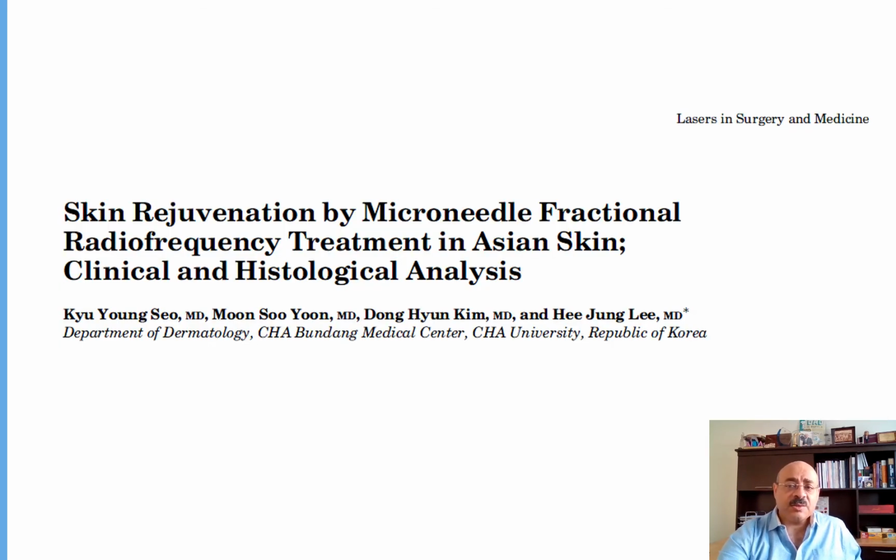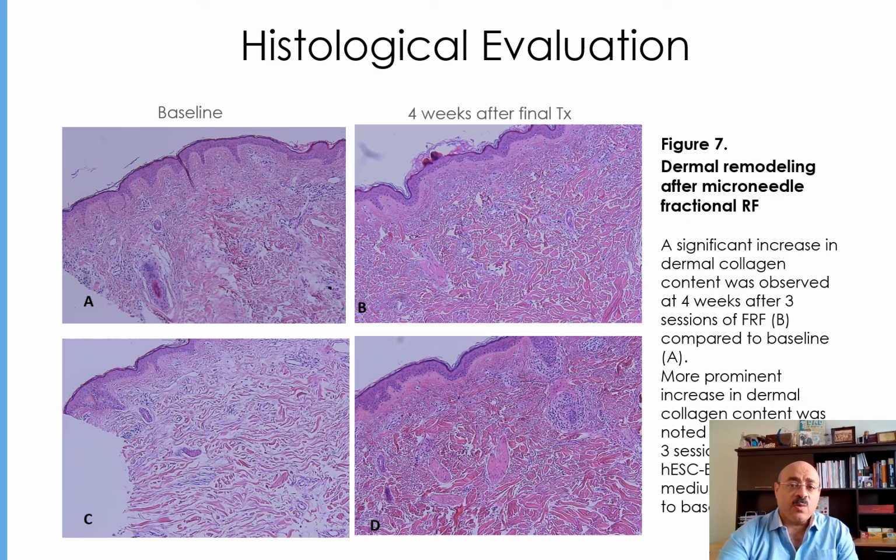And this is another study which was published in Lasers in Surgery and Medicine about skin rejuvenation by microneedling fractional radio frequency treatment of Asian skin, clinical and histopathological analysis, where we can see that the collagen induction 4 weeks after the final treatment was very clear, and we can see in different patients that we were able to get very good stimulation of the collagen 4 weeks after the final and the third treatment.